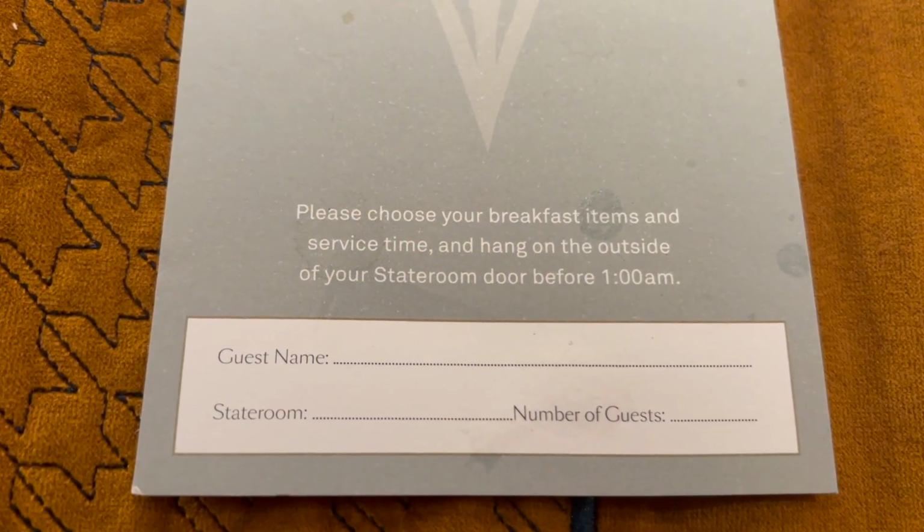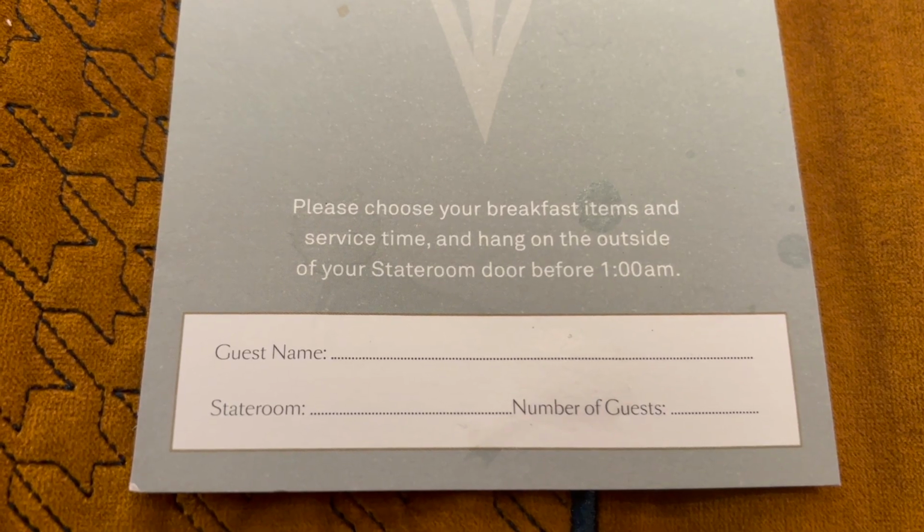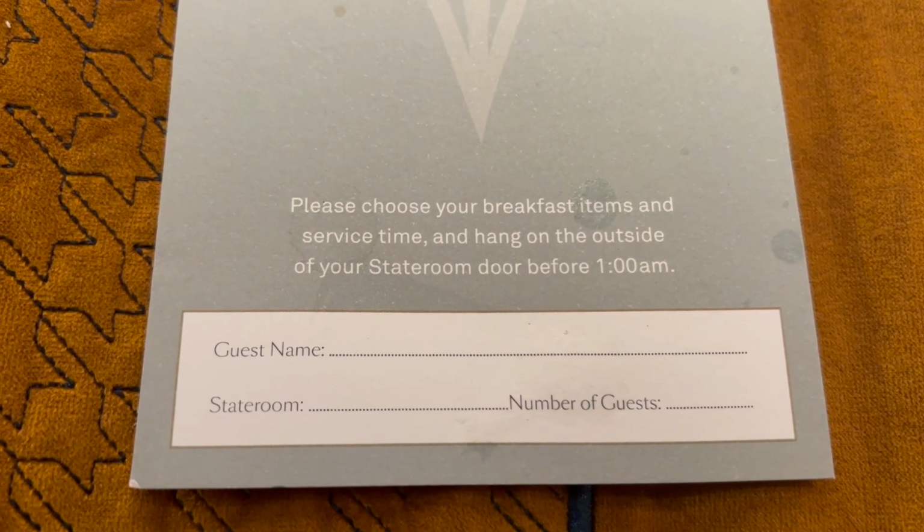All right, a few housekeeping matters. On Cunard, each adult is allowed to board with a 750ml bottle of bubbles or wine to be consumed in your cabin. You can order a stateroom breakfast and also food during the day and through the night. Let's have a look at that menu. I think Cunard offers a very good breakfast in bed option. Simply choose your breakfast items. Service time, hang it on the outside of your stateroom door before 1 a.m.